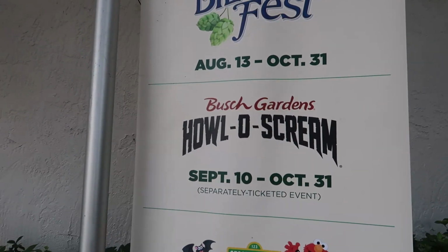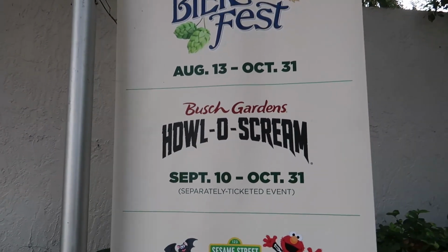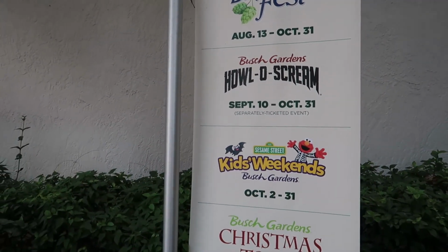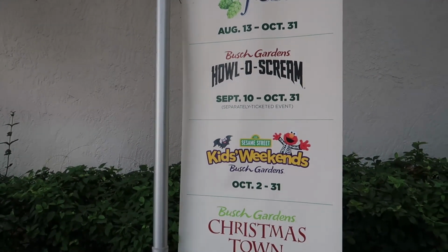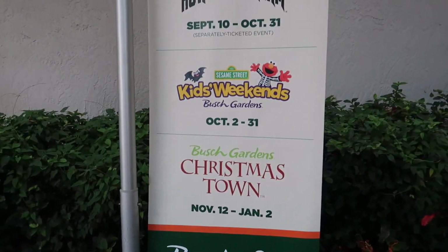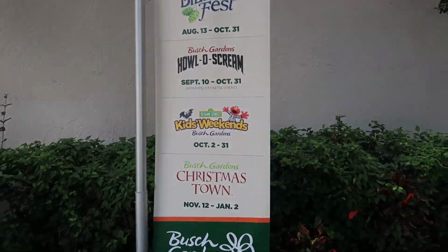Howl-O-Scream starts September 10th, up until October 31st. It is a separately ticketed event. Kids Weekend here at Busch Gardens starts September 2nd all the way up until October 31st. And then we have Busch Gardens Christmas Town, November 12th to January 2nd.